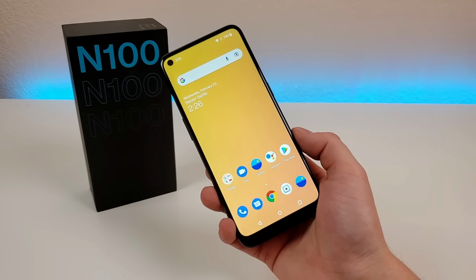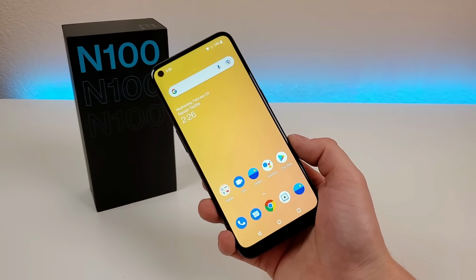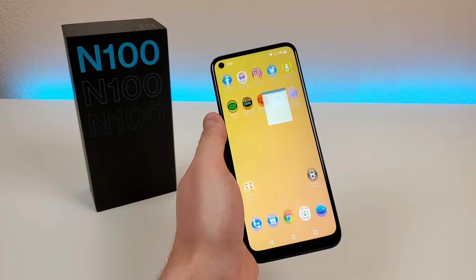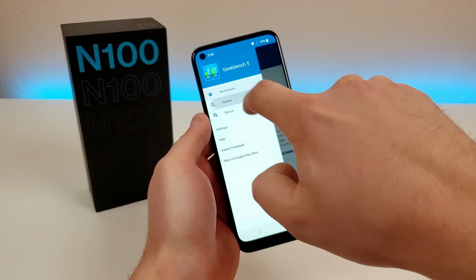So this is the only phone out of these 5 that has a Qualcomm processor, so that is something worth considering, but it also does have the highest amount of RAM of any of these devices as well. Now, I did run a Geekbench 5 benchmark test with this phone, just like I did with all the others, and I'll show you the scores from that test right now.